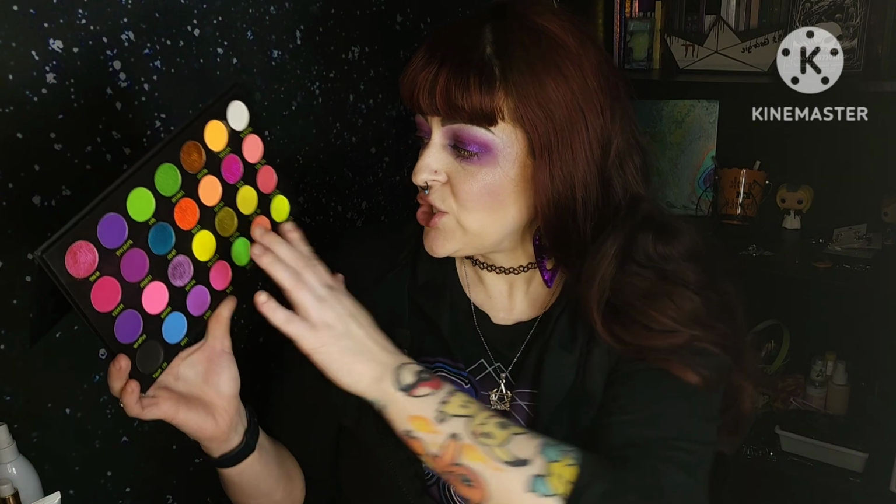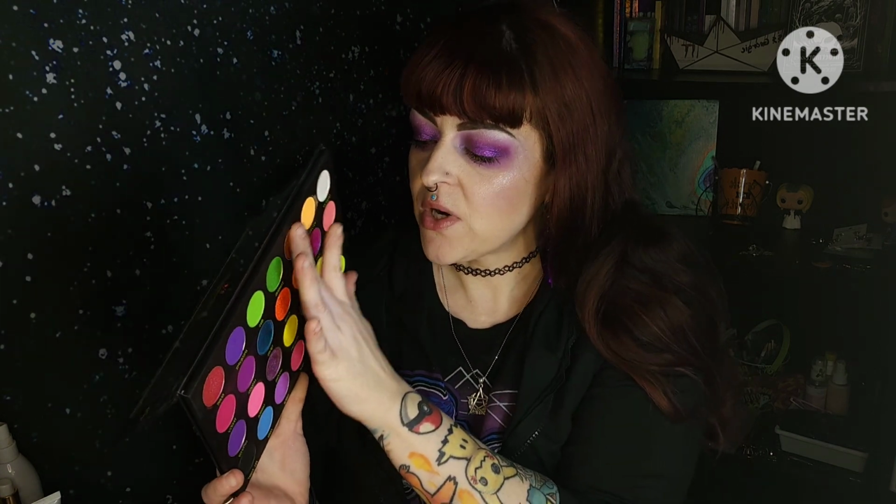But this is my least favorite because I don't use neons every day. I do use them quite a bit, but overall, it's just not my favorite. I do love it though. The shimmers in here are so beautiful. I'm gonna swatch 2. I'm gonna swatch the Antidote and the Infected shimmer.